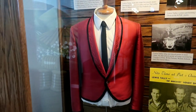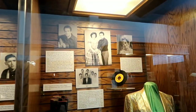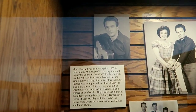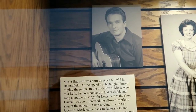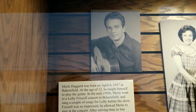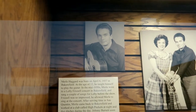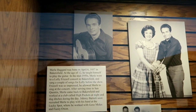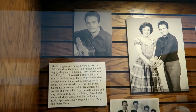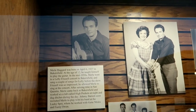Now, like I mentioned at the beginning of the video, Merle Haggard made his name here in Bakersfield. He learned how to play guitar here. And right there's Merle Haggard. Check that out. Merle went to a Lefty Frizzell concert in Bakersfield and sang a couple of songs for Lefty before the show. Frizzell was so impressed he allowed Merle to sing at the concert. Now, Merle had a bit of a drinking problem when he was young, so a lot of people don't know he was actually one of the inmates at San Quentin the day that Johnny Cash showed up to record the album, in 1959. Pretty crazy.